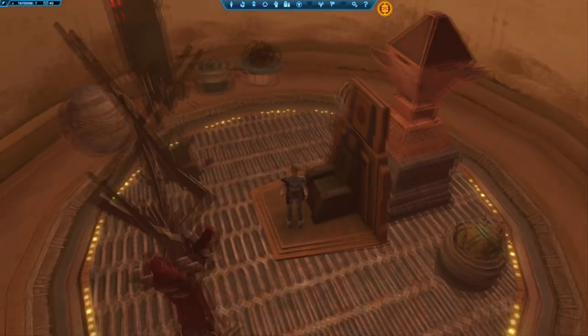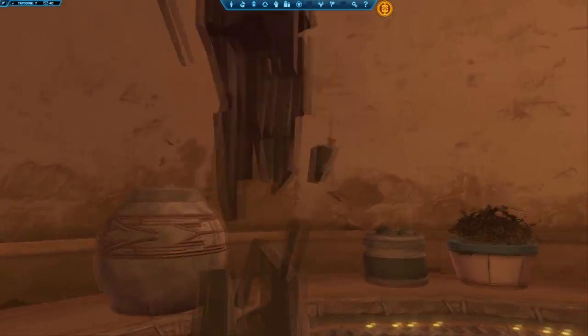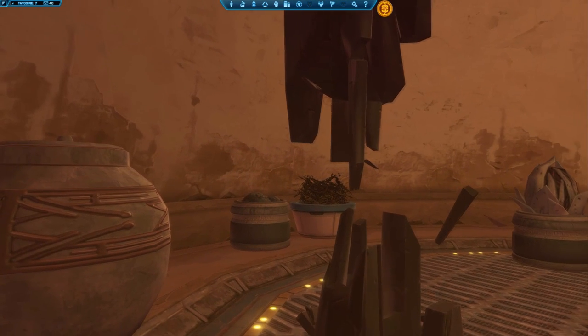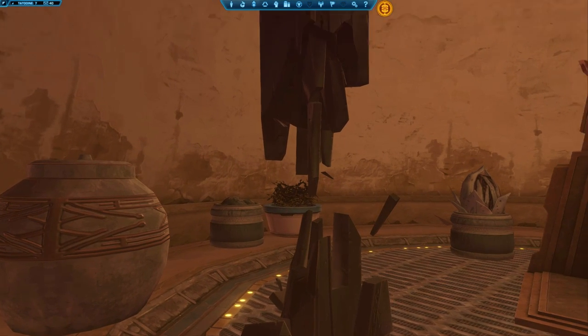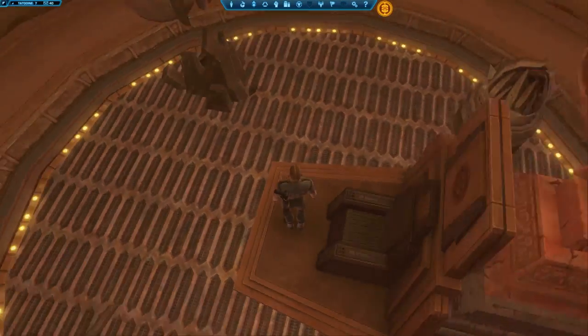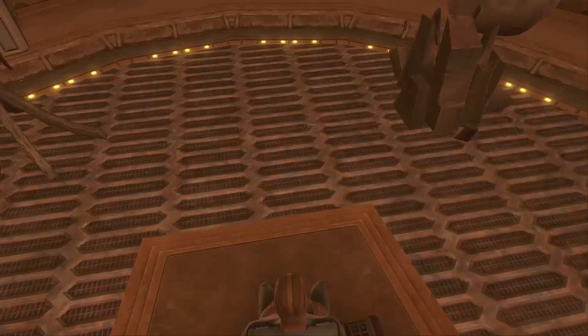Nice little throne room as well. I love this decoration. It's just nice. Just all destroyed and it's just floating and just still. It's quite nice. I'm going to sit on the throne because it is my throne. I own this place. Do I even have a chair on the server? Oh, everyone has a chair. There we go. My throne!